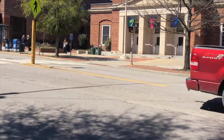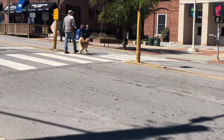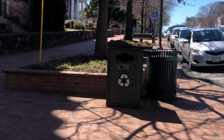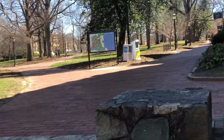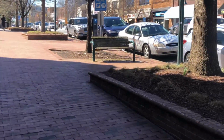And that is the Chapel Hill court building, but it's really the post office. Dog. A lot of dogs on Franklin Street. So I'm just gonna keep walking down one way, and then I'll walk back the other way. North Campus is just so pretty. I used to live in a house way back there, and I'd walk to classes this way. But if I'm gonna walk this way, I'm gonna walk on Franklin Street.